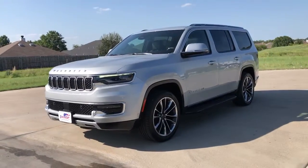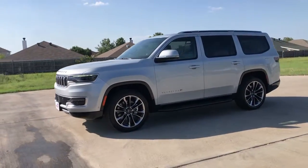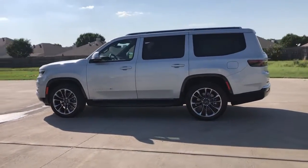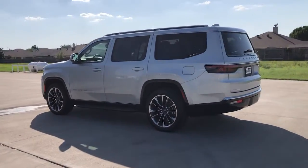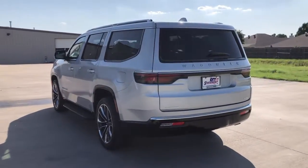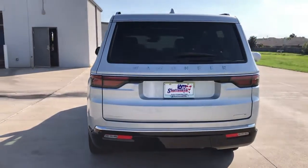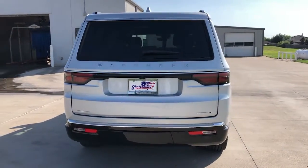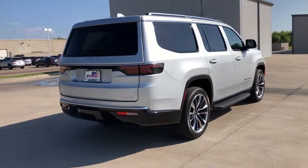Enjoy the view of this 2022 Jeep Wagoneer. This vehicle is an outstanding buy with fewer than 5,000 miles on the odometer. Prepare to take your driving pleasure to new heights and enjoy the best of modern efficiency and style. You'll love the advanced safety features, quiet cabin, and responsive handling this vehicle has to offer.